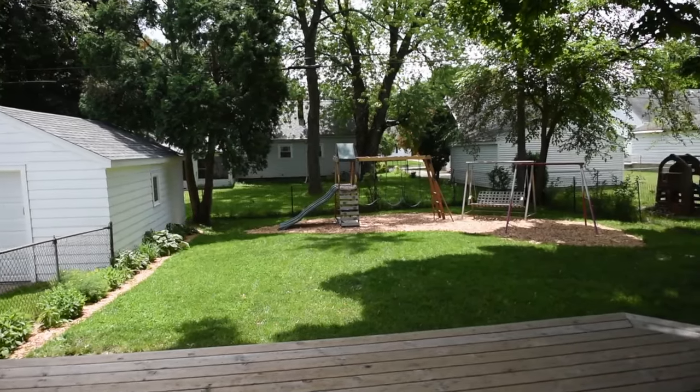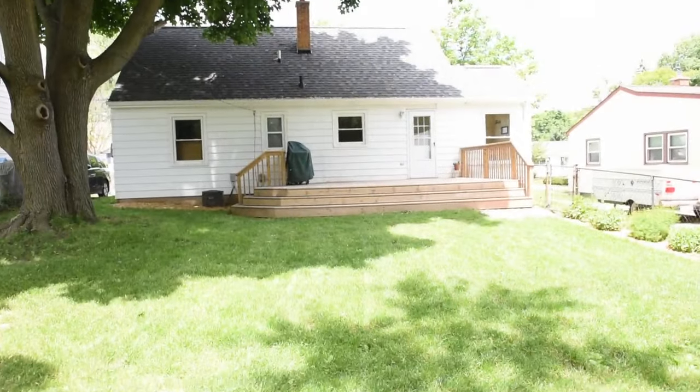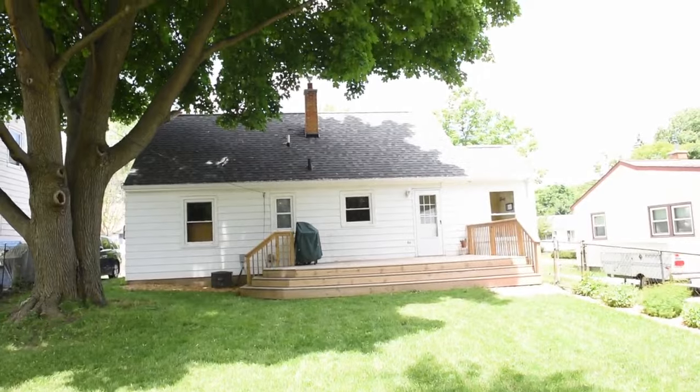Other features include newer windows and roof, detached garage, large backyard deck, and more.